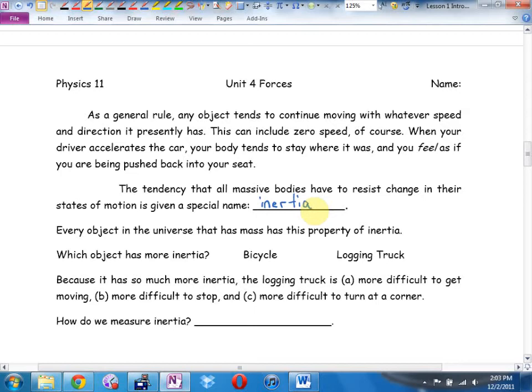And what we're going to do, Vlad, is we're going to use mass and inertia interchangeably, because the more mass you have, the more inertia you have, but they're technically not the same thing. But I'll let you, when you get to second or third year physics, go into the quantum details of what they really are. Okay? What object has more inertia, a bicycle or a logging truck?